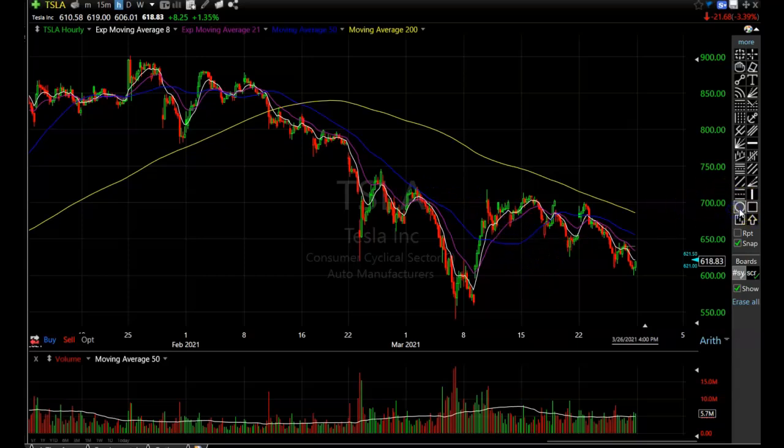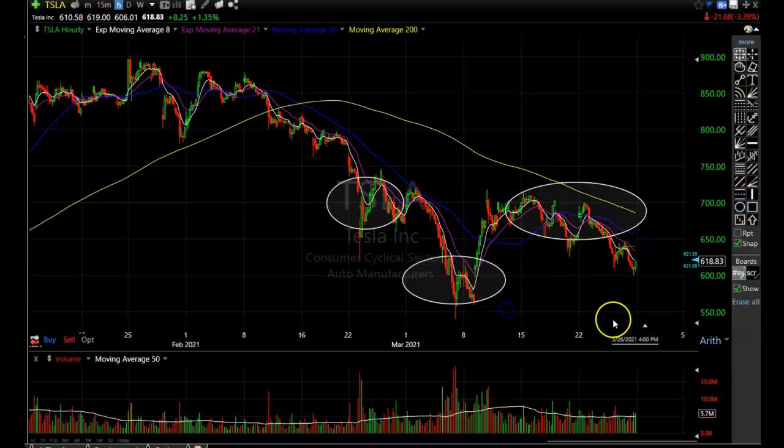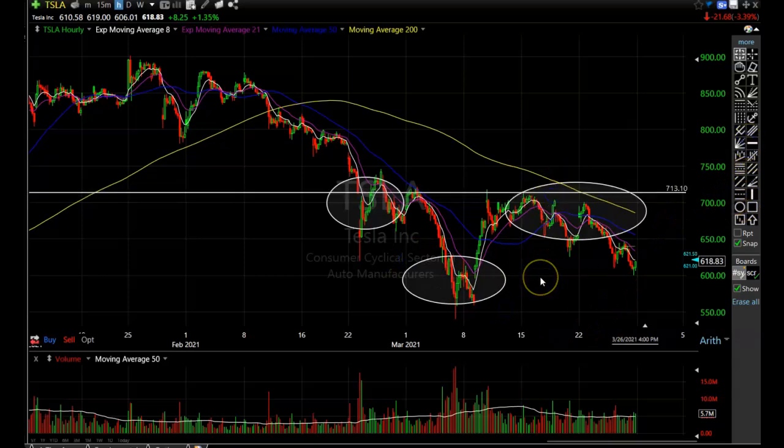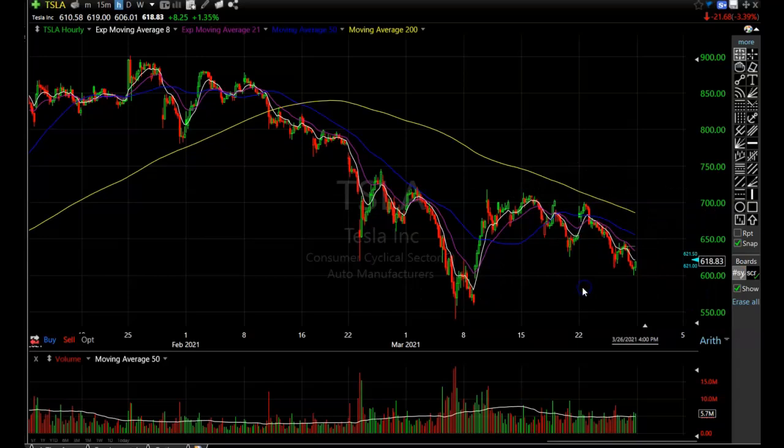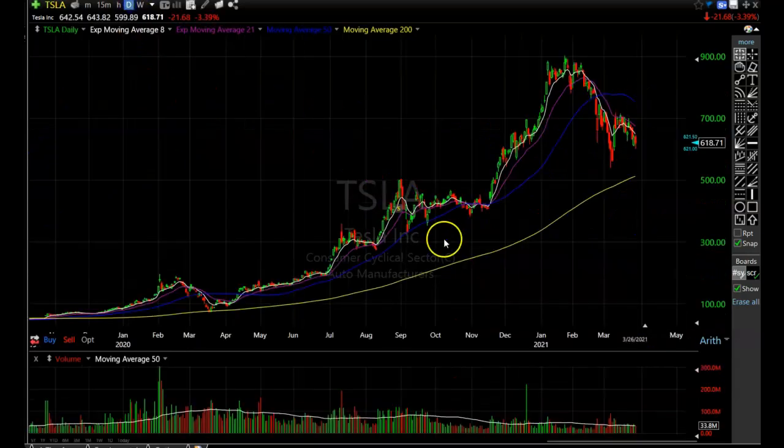If you're not familiar with what a head and shoulders pattern is, there's a shoulder, there's a shoulder, there is a head. This is the neckline. So normally if a stock can get above the neckline, that's a very bullish pattern, but Tesla is having a rough go of it. But anything can happen with Tesla. Tesla's coming out with their delivery numbers this week, and if they have fantastic delivery numbers, this thing could be off to the races again, back over 700 and through that neckline and into a new uptrend.